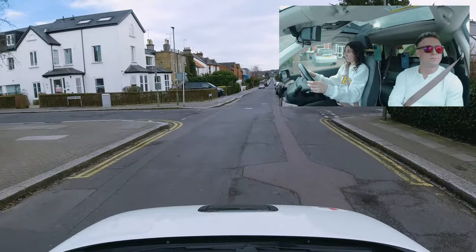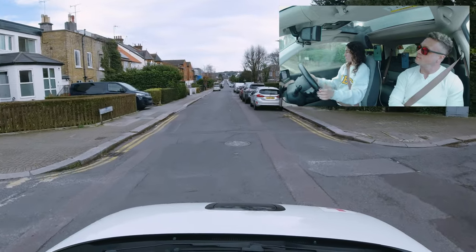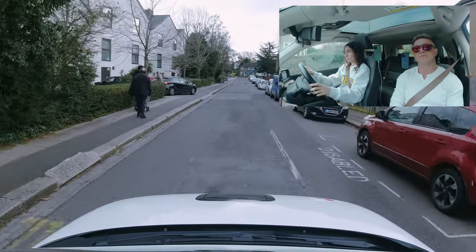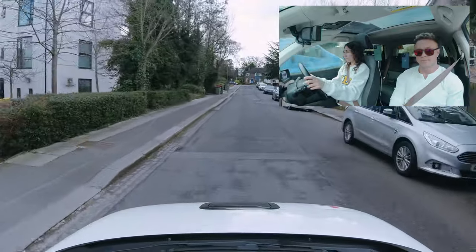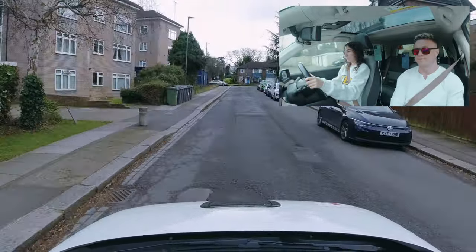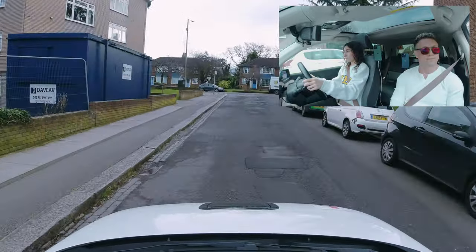Turn right, then, at the end of the road, turn right. A110 Station Road.